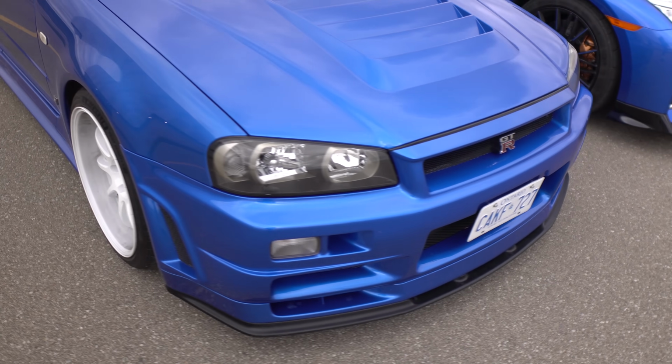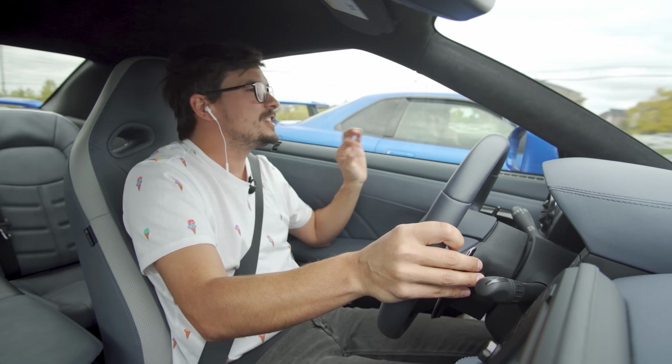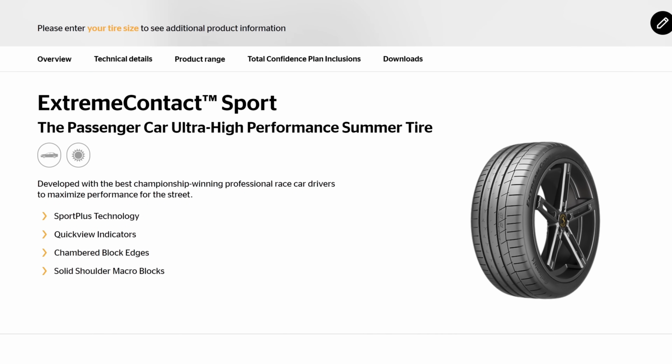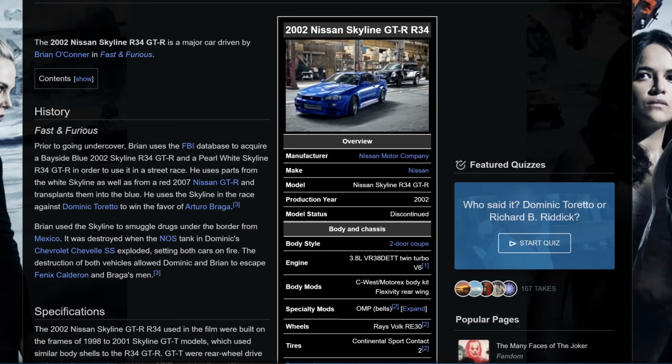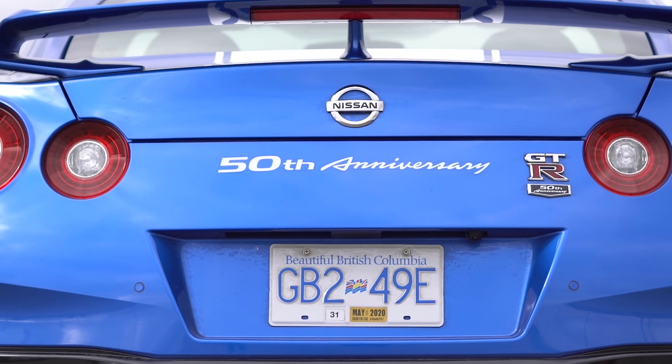I've got a fun fact for you. Guess what the Continental recommended tire was for Brian's GTR in Too Fast, Too Furious? I don't know what it is from back then, but I can tell you the current one would be the ExtremeContact Sport. In Too Fast, Too Furious, Brian's GTR was rolling on Conti SportContact 2s. Right on. And this is the 50th anniversary.